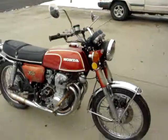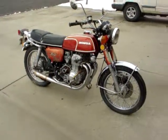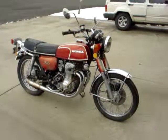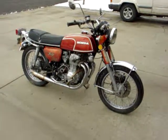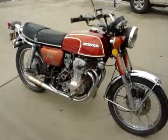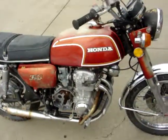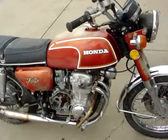So, you know, it's got a key and it's got a title. I'm going to be asking 650 bucks for this, and I'll probably get somewhere near that, because there's not a lot of them around. They're good candidates for making into cafe racers and stuff like that. The motor doesn't turn, but it's not hard to get motor parts for this. In fact, a couple of times I've parted these out, I literally could not give the engines away.